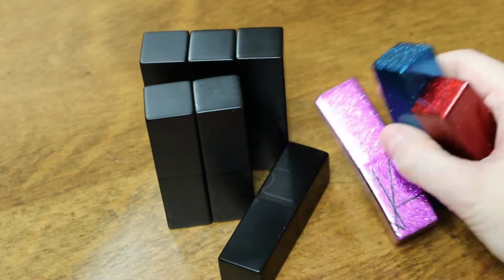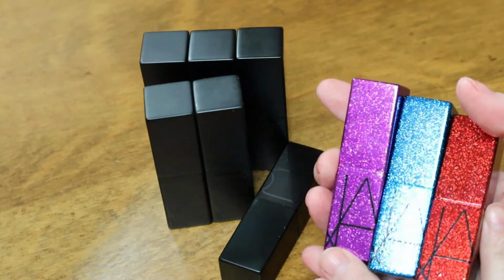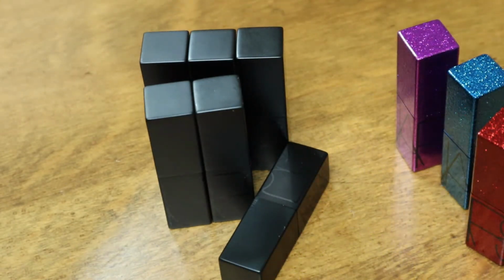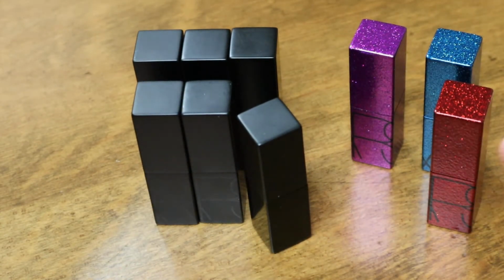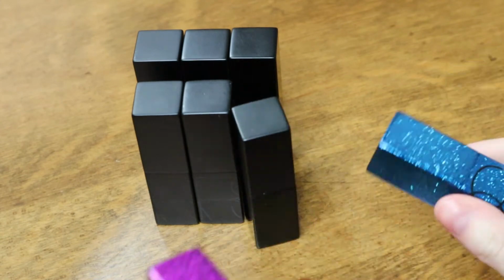Now, even though these ones are in limited edition packaging, I'm pretty sure you can get them all the time. They just put out special packaging for Christmas time. These lipsticks are crazy pigmented. They are so comfortable, so creamy, I just can't get over them. I love them so, so much. So I'll go over these 3 first.